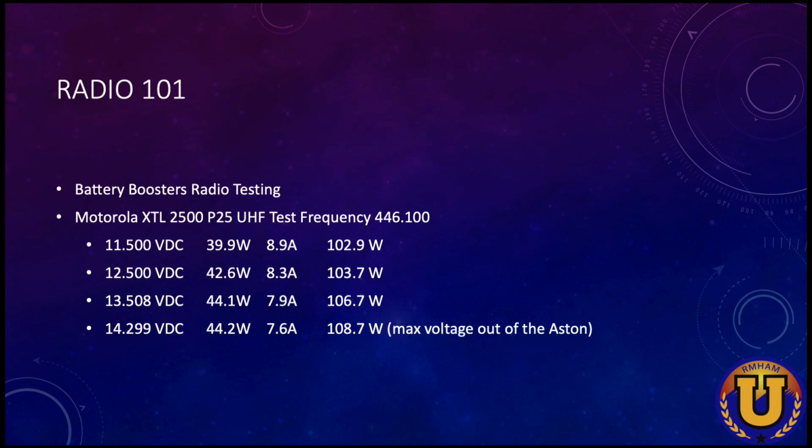And even though Astron says it'll go to 15 volts, the most I could squeak out of it wide open was 14.299. And I was lazy. I do have a Meanwell power supply that'll go to 16 volts, but I was just too lazy to throw it in there and set it up for 15 or for 14.5. So you're going to have to live with the fact that I measured this at 14.299, which was wide open. And that was 44.2 watts at 7.6 amps or 108. Max voltage on the Astron.